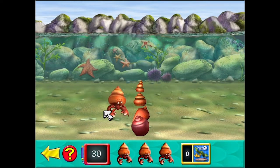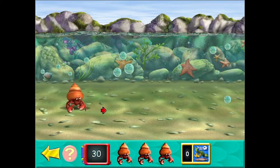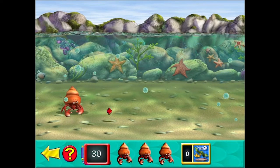Okay. You'll earn 1 point for each piece of food the hermit crab eats. And 5 bonus points if he finds a new shell. Click on the help button to learn how to play. Okay, well, let's just go.